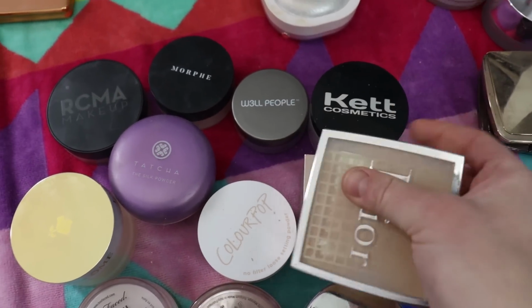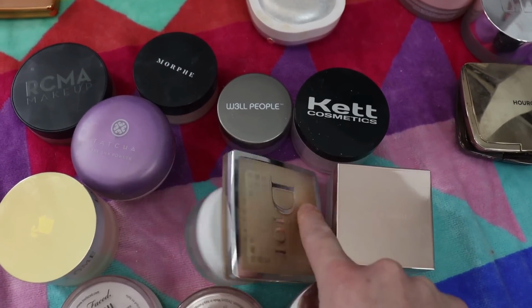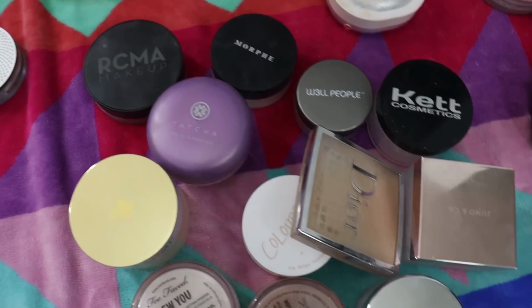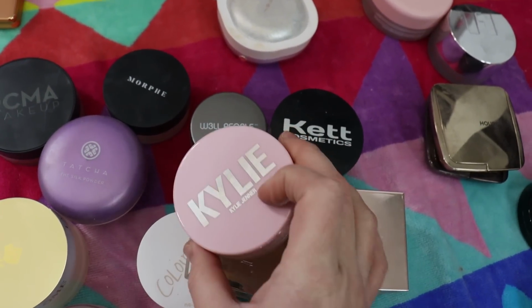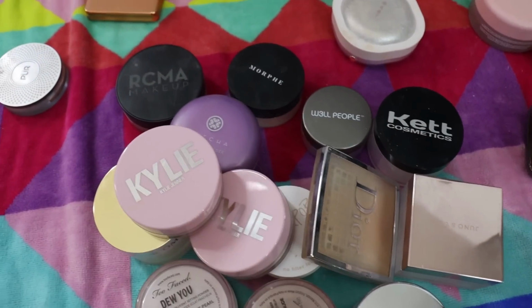I couldn't with that powder. I was like, you need to go. But for that price tag, I'm going to find a way to use you up. I've got this Kylie powder over here. I use this one up on my neck too. That's soft pink. And then here's another Kylie powder that's in translucent. Use that one up on my neck.